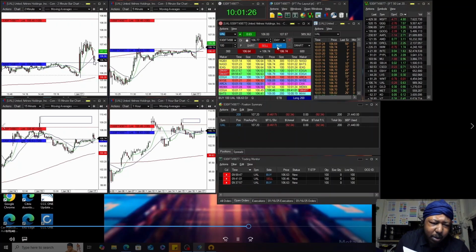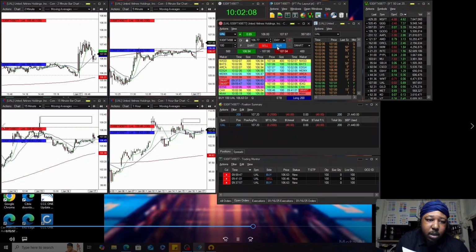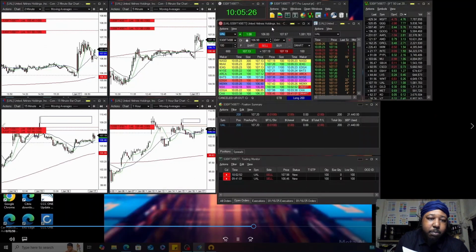Now, this is not a break of this 20 moving average, right? It takes 2 bars to break it. So this bar would need to break under this bar here and close under it. And it wasn't able to do that. It's back over the 20 now, and another bar was born.